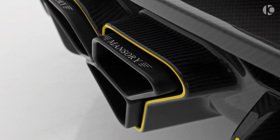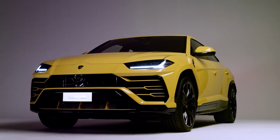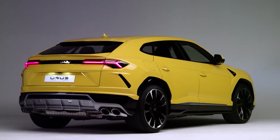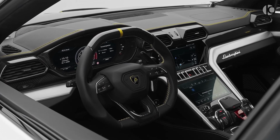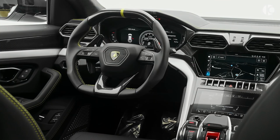Not only does the Urus get full marks in performance, but it also has that distinctive Lamborghini look on the exterior that instantly makes it recognizable from afar. The interior is just as polarizing as the exterior, and every inch oozes pure performance and a sense of exclusivity.